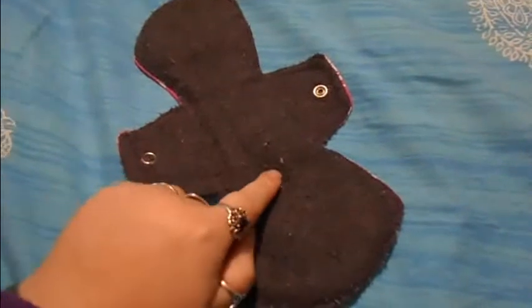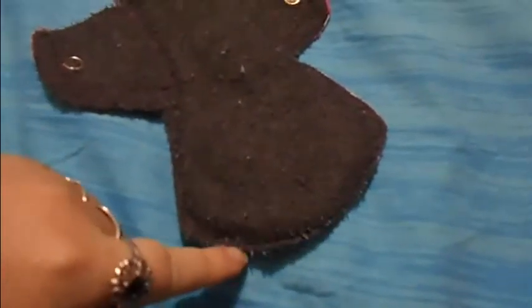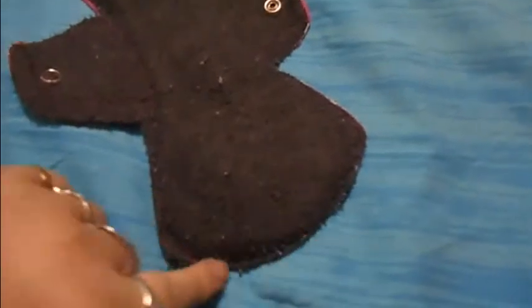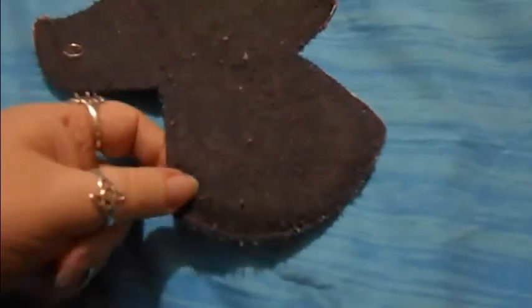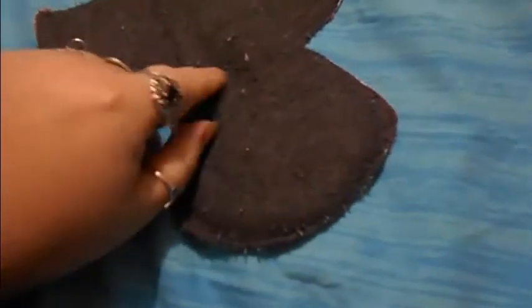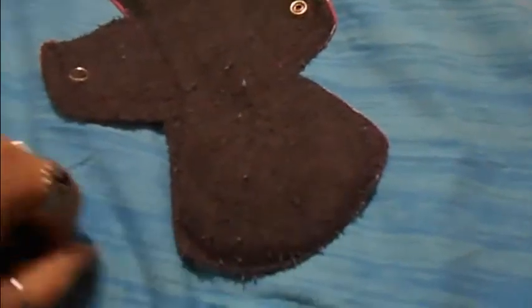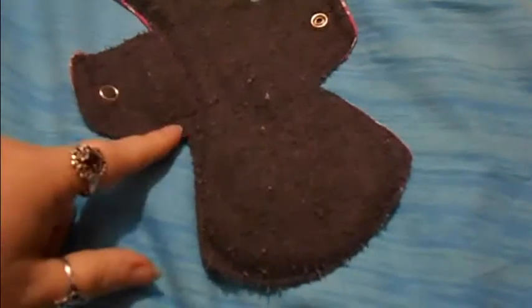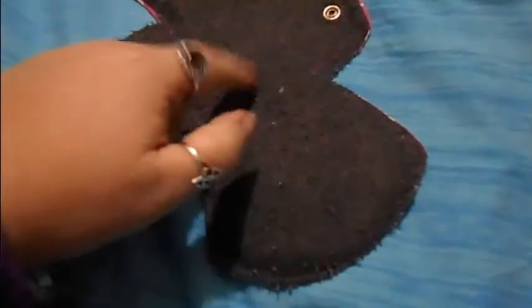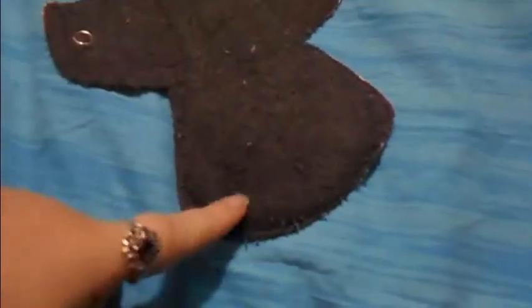Now, what pills are is these things. So you see the little balls of fluff that have created on this pad. Those are pills. These little bally bits, they're called pills. And so when something has it, it's gone pilly. So an anti-pill fleece is simply a fleece fabric that resists getting these. They make the fabric in a certain way that means that you won't get these. These form when fabric is rubbed.